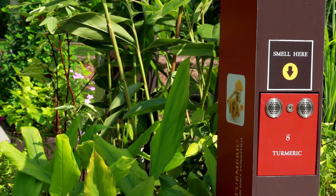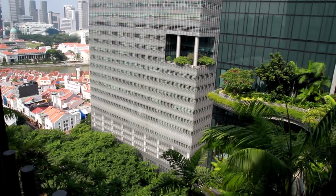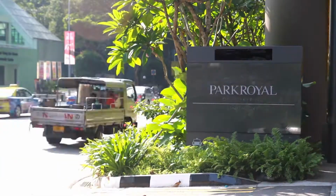And of course we ended up, like so many people do, at the Orchid House. That afternoon we went inside for a conference with landscape architects that were all involved in the construction of the Sky Gardens at the hotel we stayed at, the Park Royal on Pickering Street.